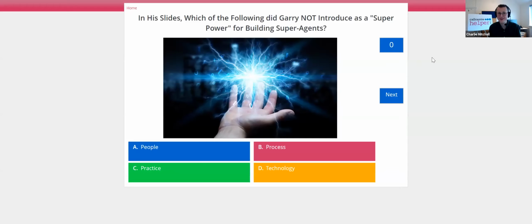It's again referencing Gary's slides. So in his slides, which of the following did Gary not introduce as a superpower for building super agents? Is it A, people, B, process, C, practice, or D, technology? Those answers come in there. This all hinges on this question, folks.